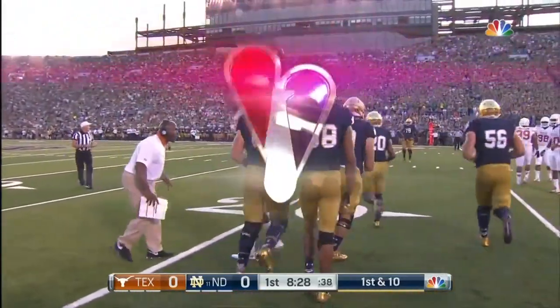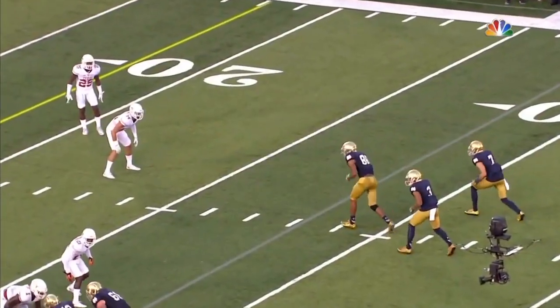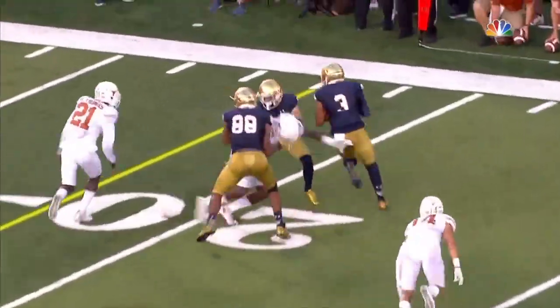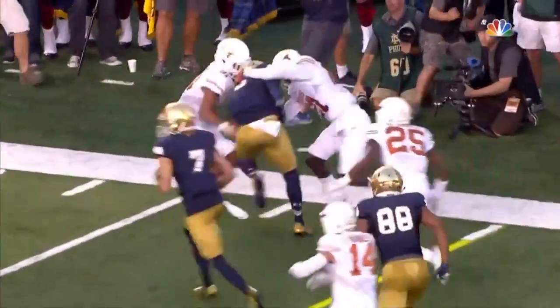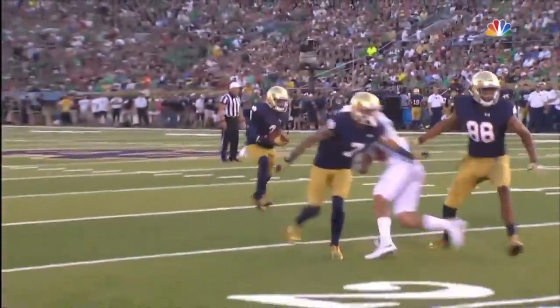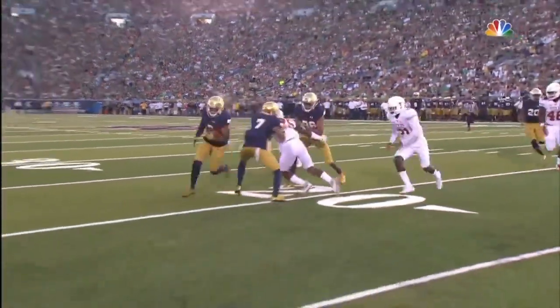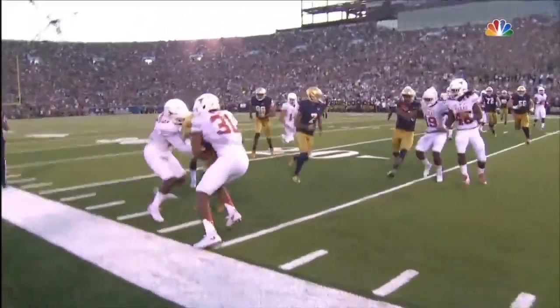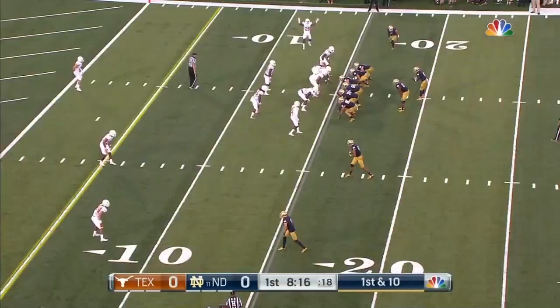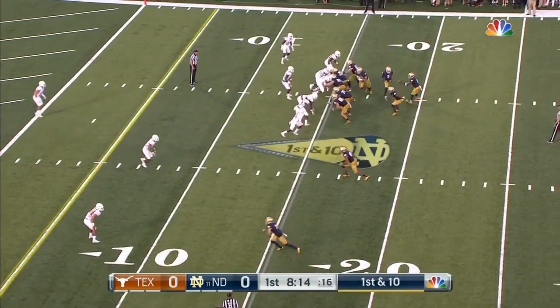It's all a numbers game. If there's too many guys in the box and there's not enough outside, throw it outside for the wide receiver screen. Amir Carlisle, a former running back, shows his running back skills. So the gain of 13 has it down to the Texas 15. And there is Folston being worked on as they're grabbing his right leg on the sideline.